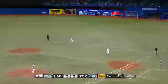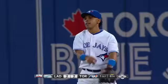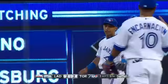Pops this one up. Bautista is not sure. He can't see it. But as Torres goes out, that's what we were talking about with Schumacher and Hanley Ramirez. One down. Let's check in with Jamie Campbell.